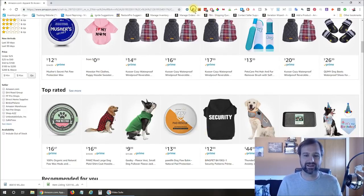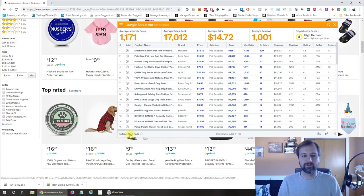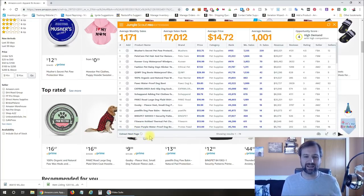But let's go ahead and click the Jungle Scout here. And I am going to go ahead and just click extract next page. I like to do that for maybe 4 or 5 clicks just to get more results. So you can see here it's 1 of 39 right now and going up. If I hit that a few more times, it's going to keep grabbing 30 at a time. So I click that like 4 or 5 times, let it grab all those results. This little icon here will stop spinning when it's done. And then I'm going to show you how to filter those results to find some good products to sell.